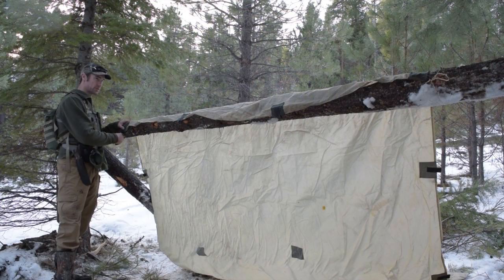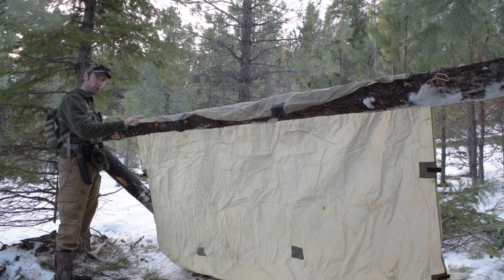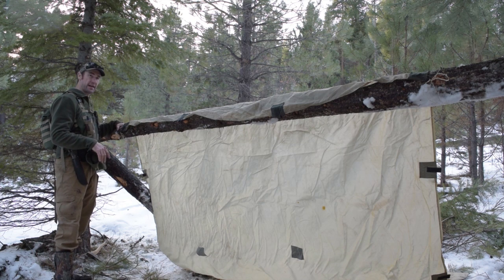So what I'm doing here is I'm just quickly tying off the tarp temporarily. I just want to test this to see how high my ridgepole is, to see if I need to adjust it up or down before I go ahead and securely tie this ridgepole to the trees.